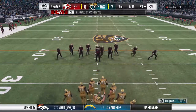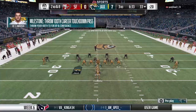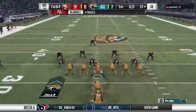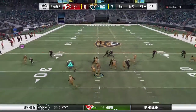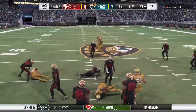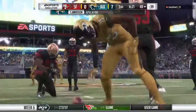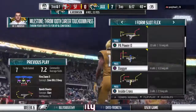Looking to jam the receivers at the line here. Press coverage look defensively. Now let's go. Green 39. Looking to throw on second down. Anderson, middle of the field. It's Robinson, and he is knocked down from the side. The reception good for 7.